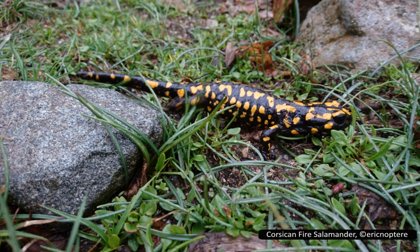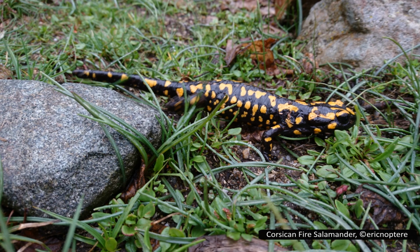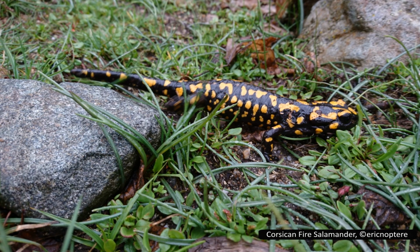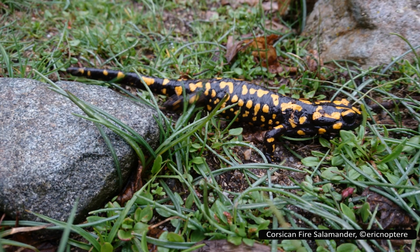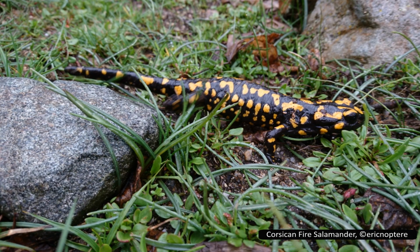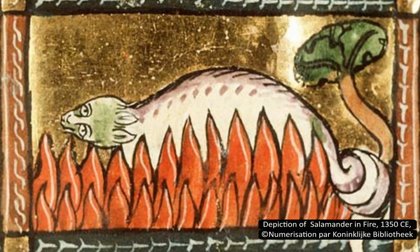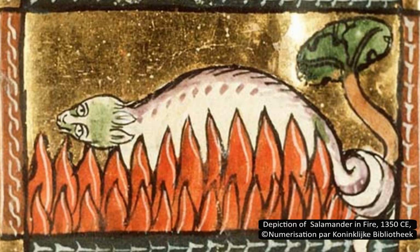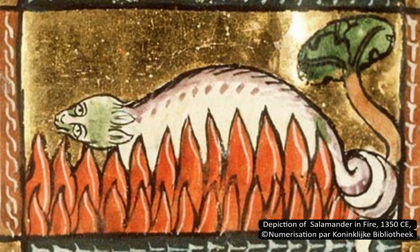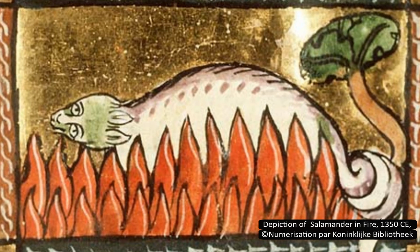Fire salamanders have an interesting place in folklore and legends, and this is also reflected in the name. Fire salamanders were considered to have a connection to fire and are able to live in it or extinguish it as they please. These beliefs date all the way back to ancient Greece, as Aristotle wrote that different creatures belong to each of the 4 elements: earth, air, water, and fire. And he assigned the salamander as the creature of fire.